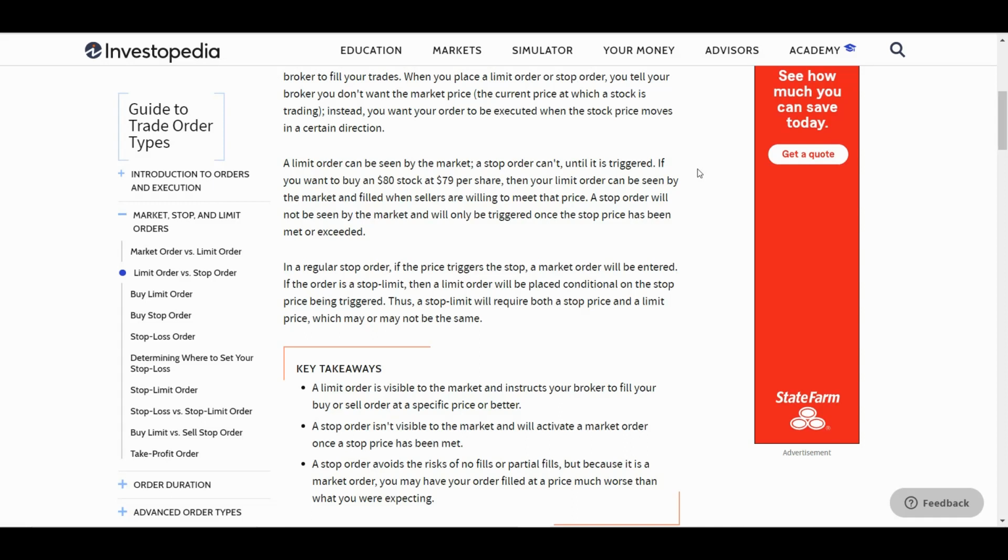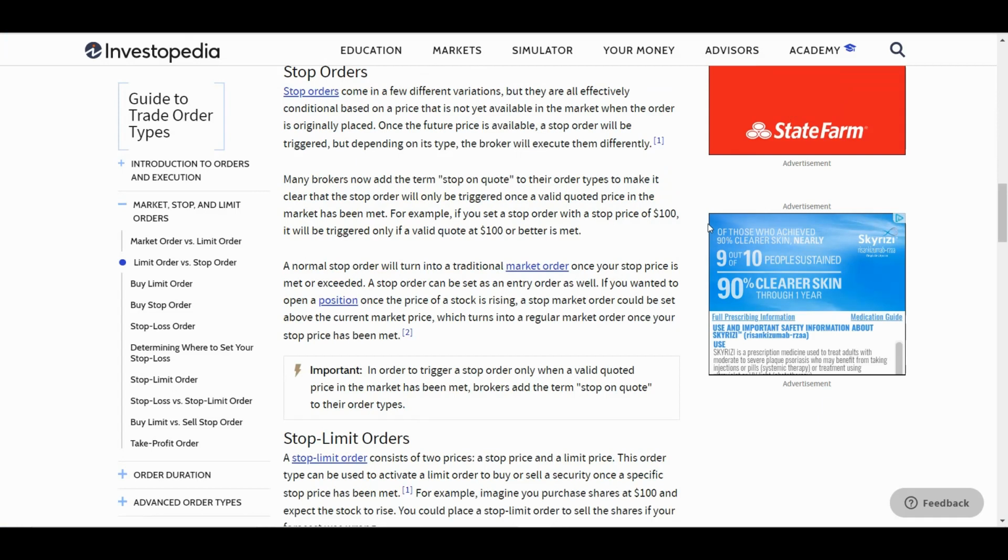With a limit, your order can be seen by the market. If the seller wants to meet that price, they will execute it. Whereas with a stop order, nobody even knows you want that order to be executed, and it will only be done if the market itself falls to that price or rises to that price, depending upon if it's a buy or a sell.